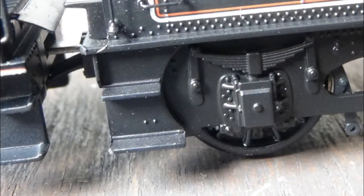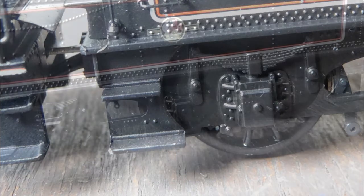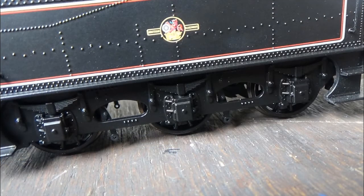We've also got the steps for the tender as well, and there are a couple of rivets on them actually. On the tender frames there are a couple of rivets on them. We've got the axle boxes and the springs as well as the holes cut into them, which we do get in reality on the real tender.